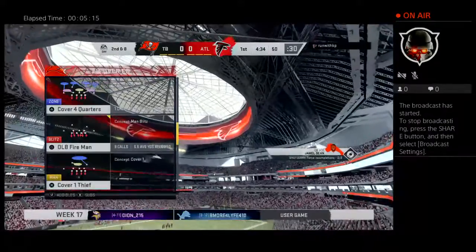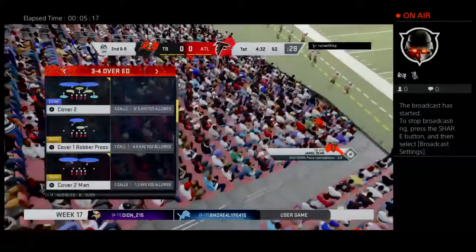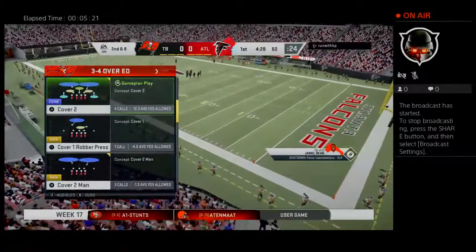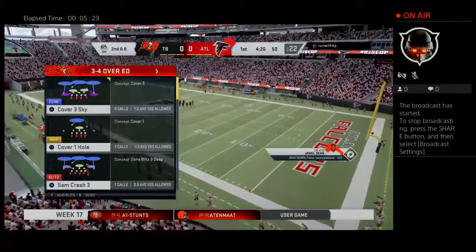But there's got to be one positive to that. If you keep moving laterally, creases tend to develop as the game moves on, and they can run it back inside later.